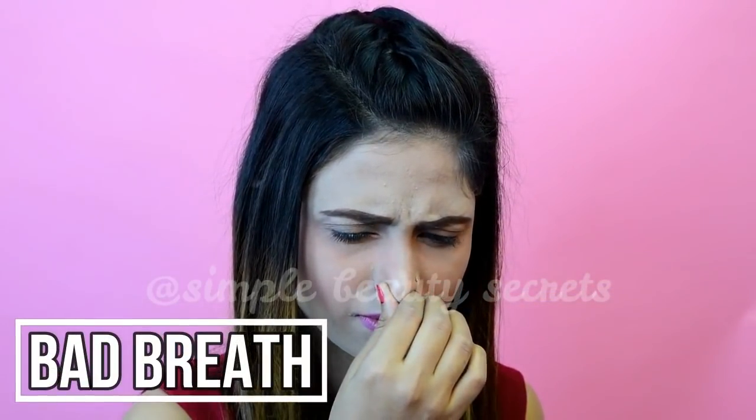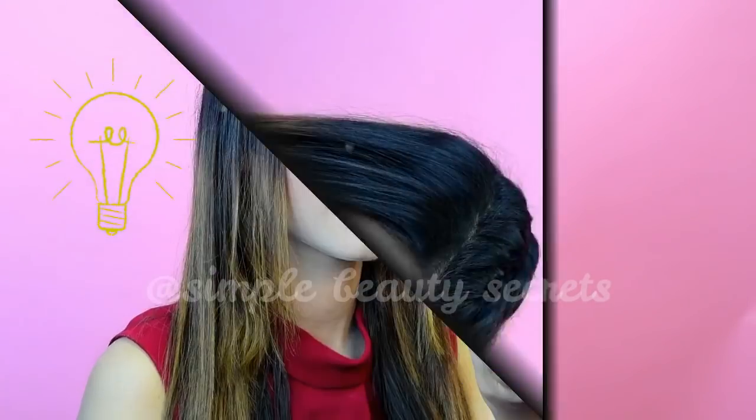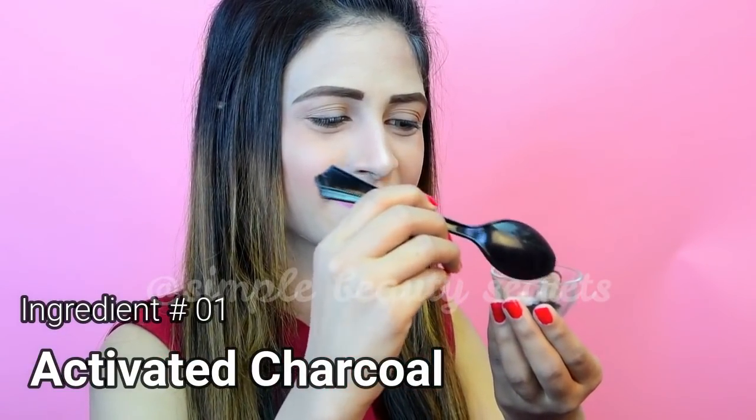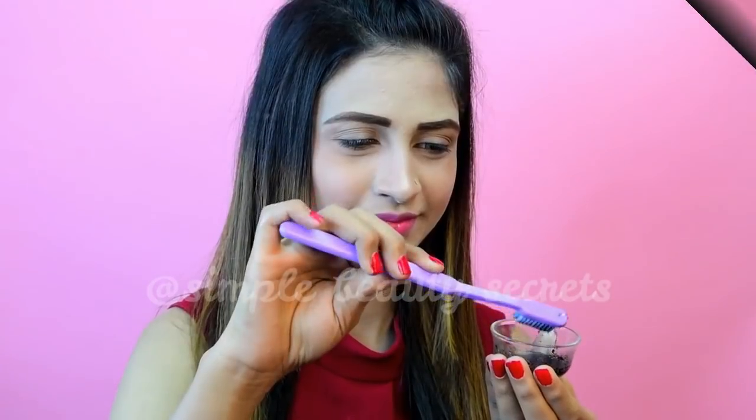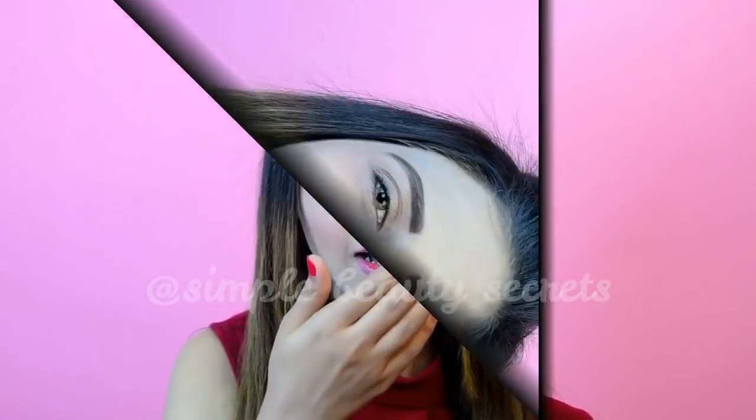Bad breath. Take some activated charcoal in a bowl and add hot water to it. Mix it and then dip your toothbrush into it. Brush your teeth with charcoal and rinse. Your bad breath will be gone in seconds.